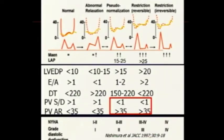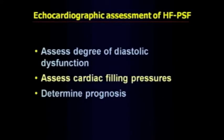Those will be patients who are waiting for heart transplant, or patients with end-stage renal disease on dialysis. You try to pull off fluid from them, they pass out. You can't, they have a stiff, small heart or weak heart, and you can't really get them out of those high cardiac filling pressures. So I'll show you how, with echo, we can assess the degree of diastolic dysfunction, we can determine the prognosis, and I'll show you some other ways.